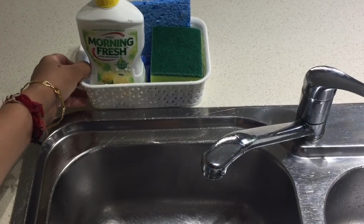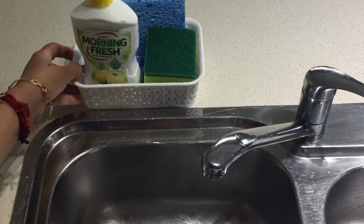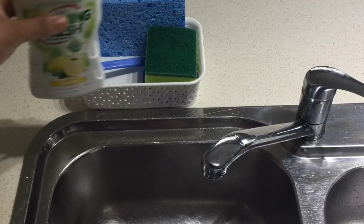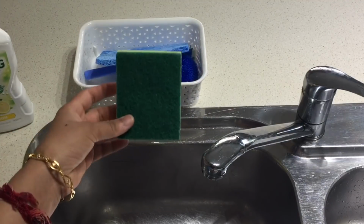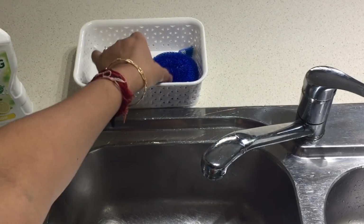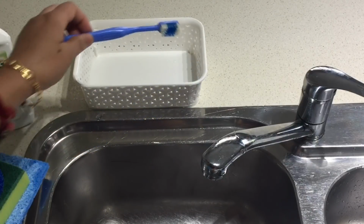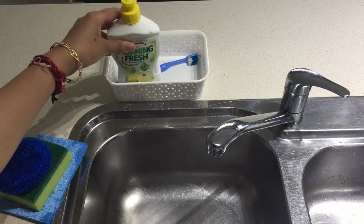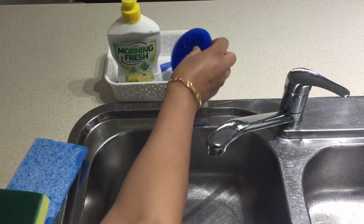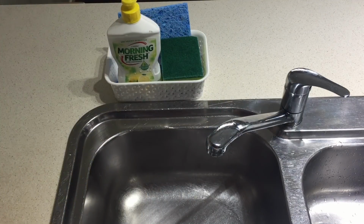Use a small basket to place dishwashing essentials near the sink. Here I am using this small basket to keep my dishwashing liquid, scrub, plastic wool, sponge wipe and a toothbrush. They are all nicely organized in this small basket, making the sink neat and clean. Also, there are many different sink organizers available in the market which you can easily buy if you don't want to use a basket.